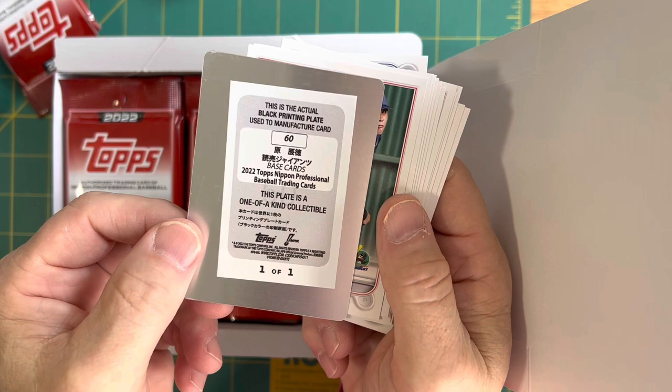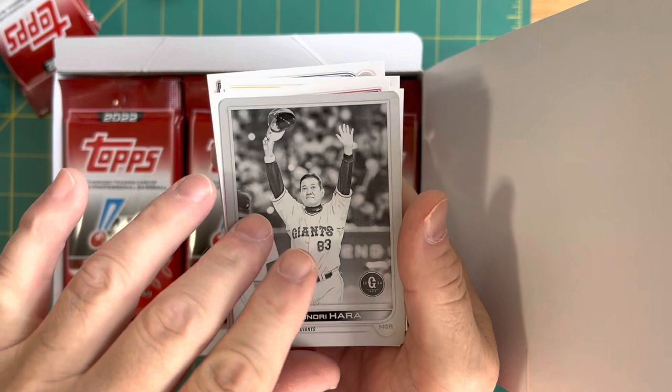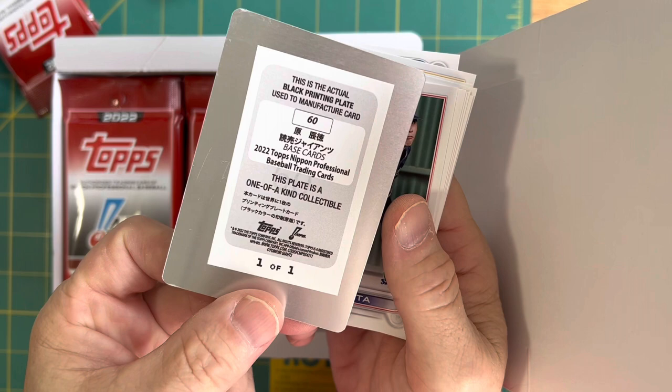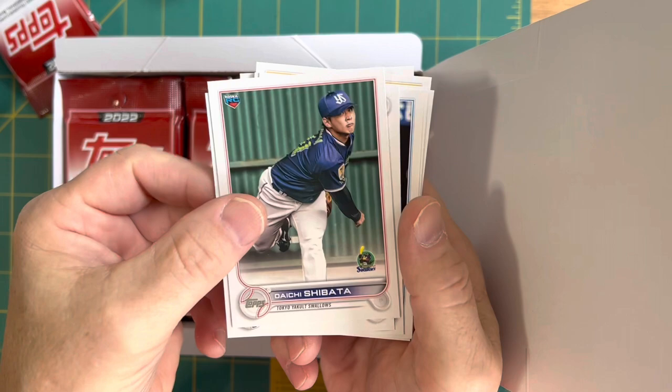Here's the hit. Maybe of the box. Printing plate for manager Tatsunori Hara. And one of a kind collectible, one of one. He was a great third baseman with the Giants. Now he's their manager. It's a good one.